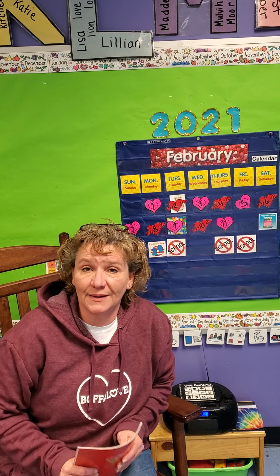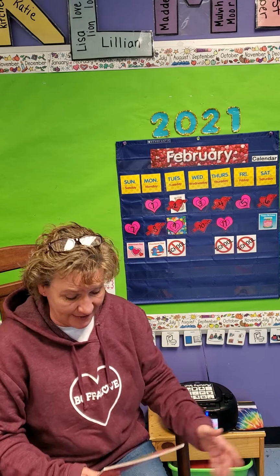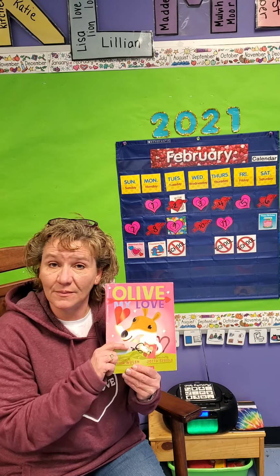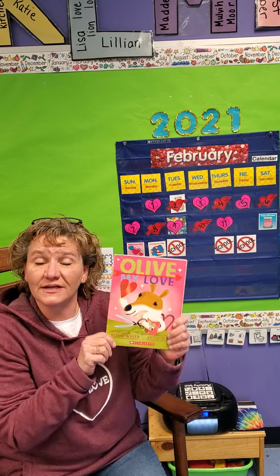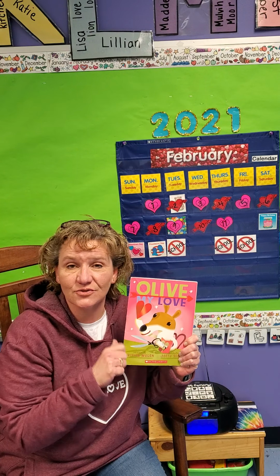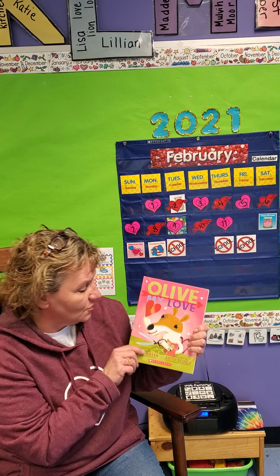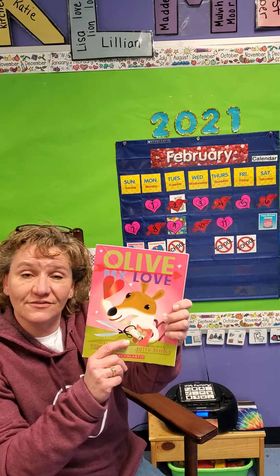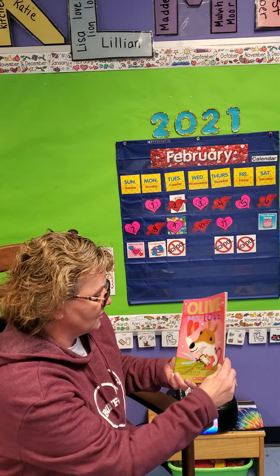So today I picked a book that not only is the letter O, but is also Valentine's. It's called Olive, My Love. Can you see the big O right there? Nice letter O. It's called Olive, My Love. It's a Valentine story that starts with the letter O. I thought it was perfect for the week. So let's check out Olive, My Love. Good Valentine story. I hope you enjoy it.